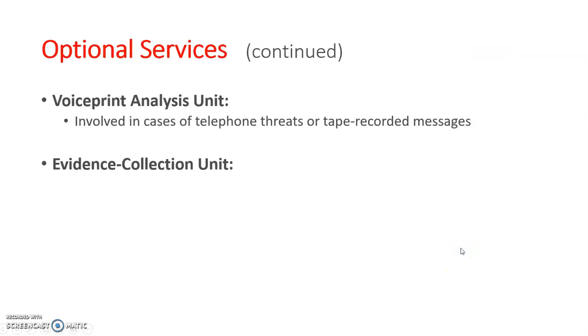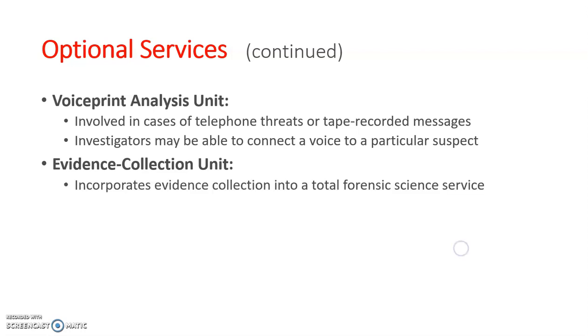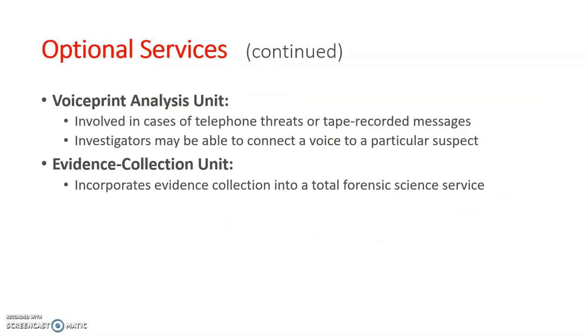The voice print analysis unit is involved in cases of telephone threats or tape recorded messages, where the investigator may be able to connect a voice to a particular suspect. The evidence collection unit incorporates evidence collection into a total forensic science service. So this is basically getting things all put together based upon all of the previous types of evidence that may be collected from firearms, from blood samples, DNA samples for the biological unit, etc.